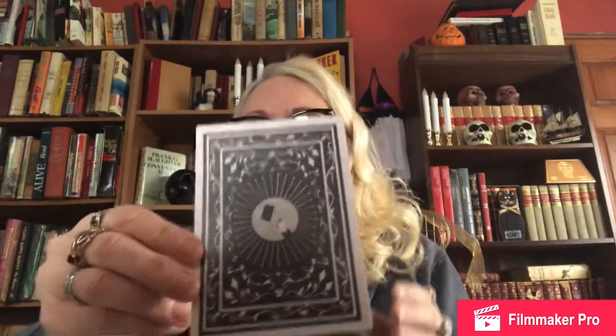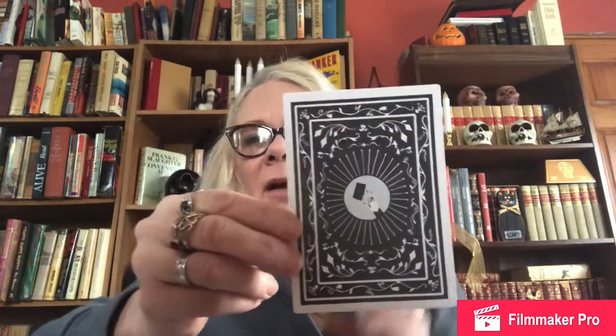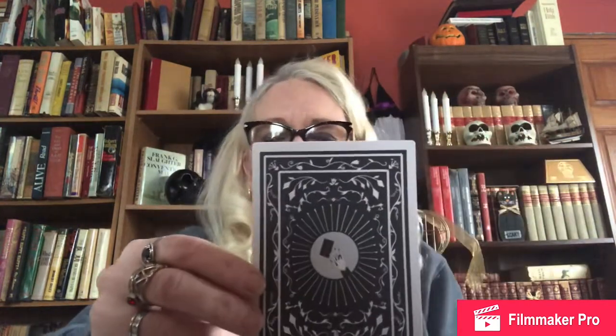Now, there are some few in here that I do not know. And there are some in here that I have done extensive reading on. And there are some that I really want to do some reading on. So here are the backs of the cards. They're gorgeous. I love the white with the black background on these. And I'll do a little reading of some of these people.